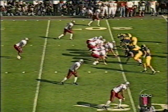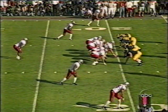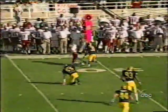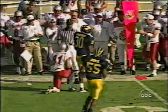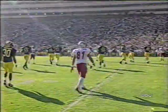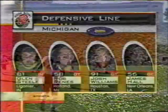Here's your first play of the 84th Rose Bowl game. And guess what? Leaf is throwing, and it is caught. A pickup of 8 yards to the sideline, and it was a bullet thrown to Chris Jackson.